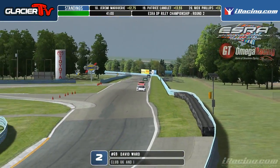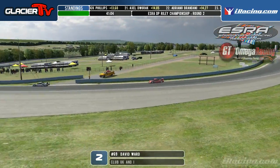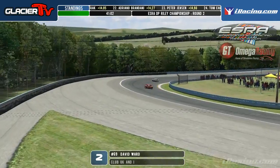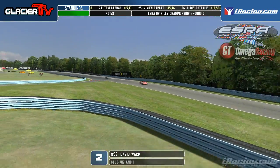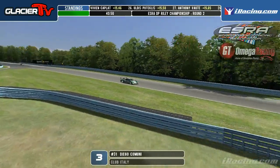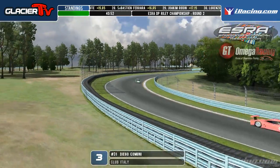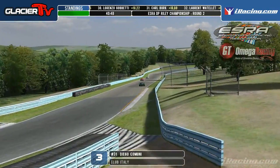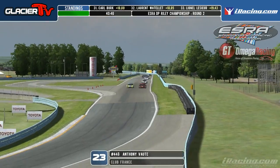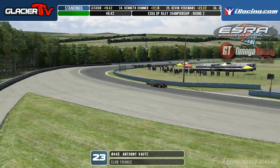And the gap between DiClemente and Ward has stabilised now, about 1.2 seconds on the racetrack. But Comini behind him, in that number 31 car, last time by, lost about 2 tenths of a second to David Ward. If he wants any chance of getting into the hunt for this race victory, he needs to push now as we're working ourselves onto lap number 3 in this race. Andrew Massario in the 4th position, now he really has dropped back. He's already 4.6 seconds behind your race leader.